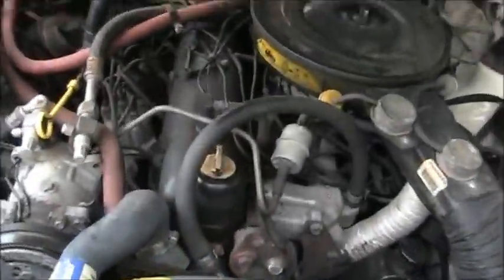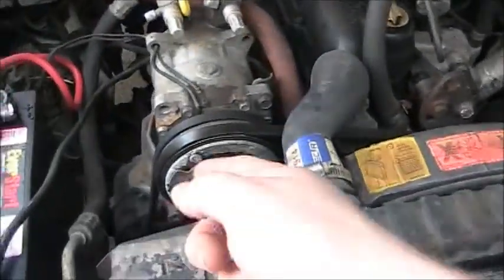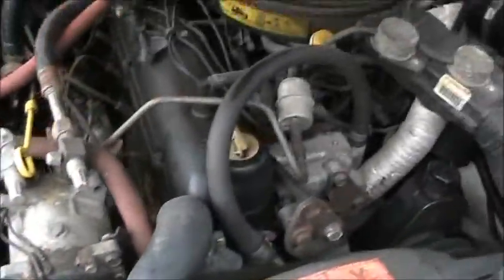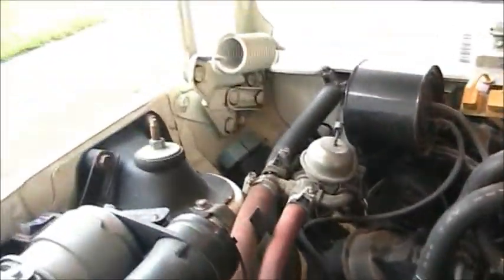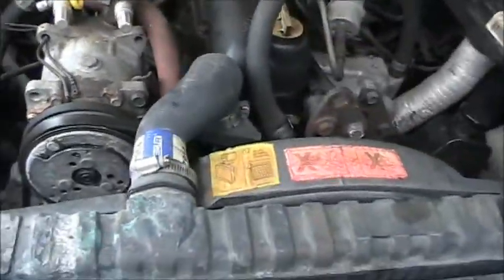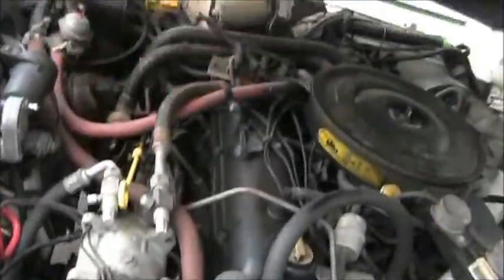Oh yeah, there's the engine. It's, again, I mean, spot the rust. There. I mean, look how nice. Beat it. You can't. Just great shape.